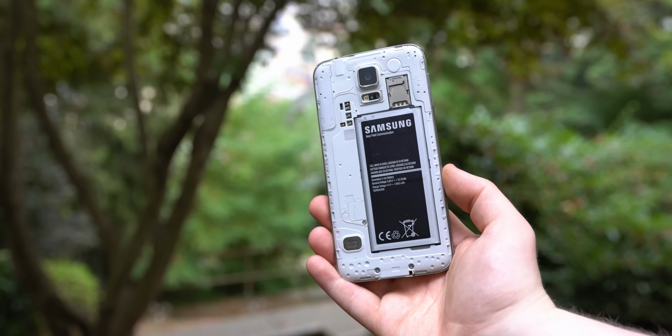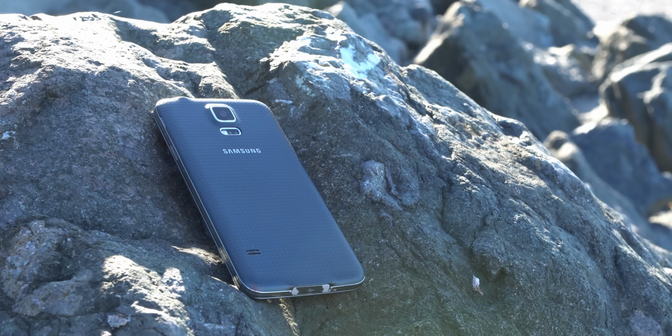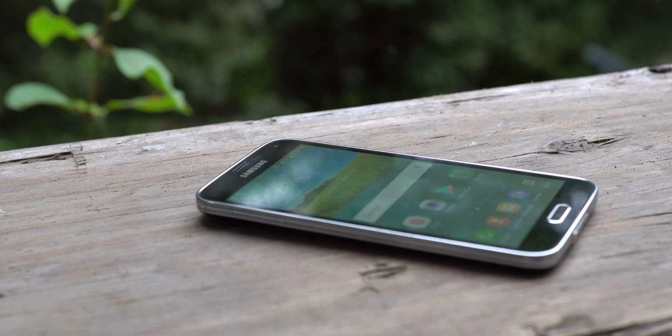We're talking an easily removable back and battery, an SD card slot, water resistance, a basic but straightforward design, no glass on the back means it's going to be tougher than newer Galaxies, and it's also quite easy to repair. The S6 the next year took away a lot of these features, and fans weren't happy about it, which led the S7 to find kind of a middle ground. But this phone stands out nowadays in the world of glass, aluminum, and stainless steel.